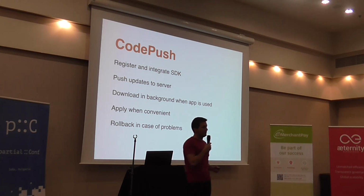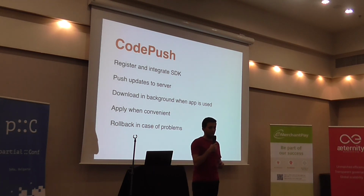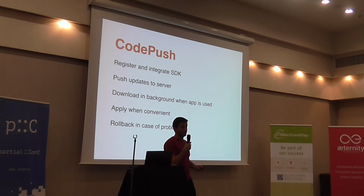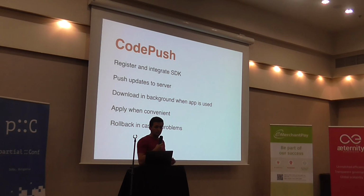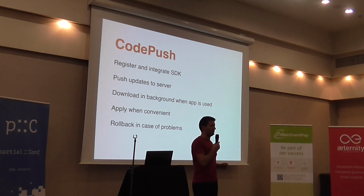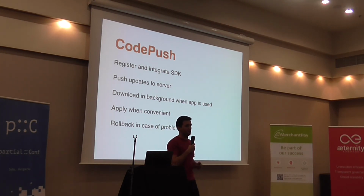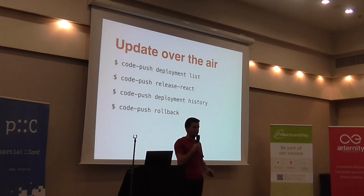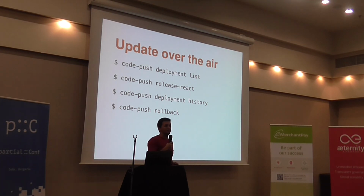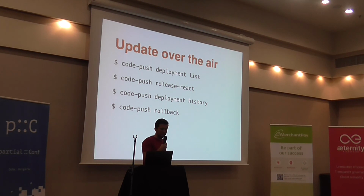Now we are a bit smarter about that. We download it immediately, but we apply it after some period of inactivity or if the app is closed. So with that, it's almost seamless. You don't even notice that something happened, but you're already running the new version. As long as you're using the app regularly, you will always have the most up-to-date version. And an important part is you can do selective deploys. You can roll back in case of problems. So basically, the whole distribution can be managed effectively just through your command line. And these are the actual commands you use, basically just a bunch of commands to list deployments, to release your app, to see its adoption, so you can see how many people are on which version. And you can roll back.